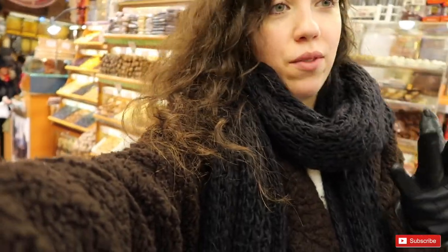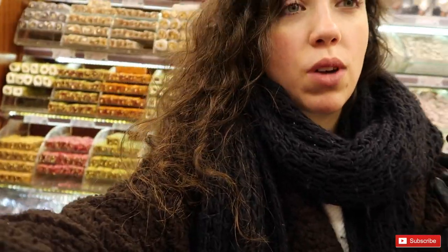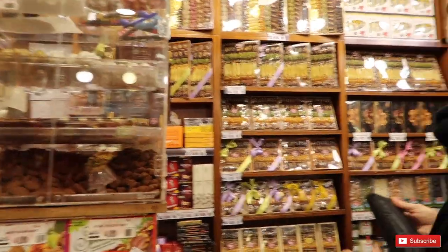Guys, we are currently in the Egyptian market, and the smell here smells so good. I love the smell. It smells like baharat. No, spices. Like spices. Smells like curry spice, maybe. No, it's not curry. What do I smell? A lot of spices mixed. And it smells delicious. Because my mom is buying something.